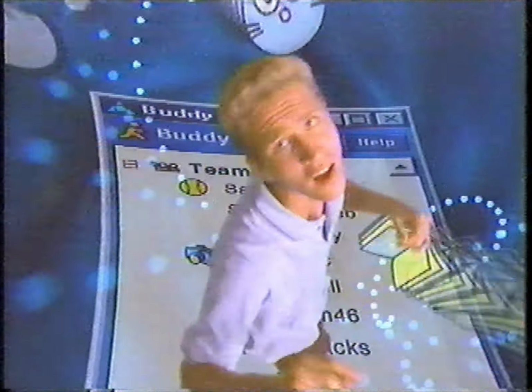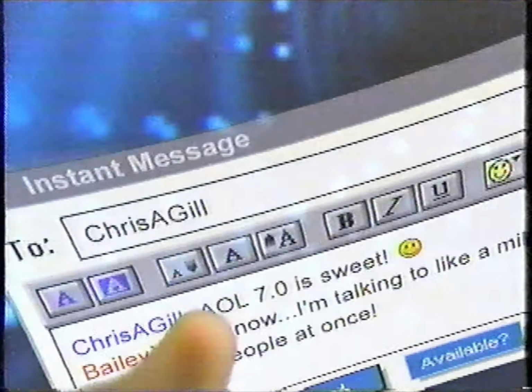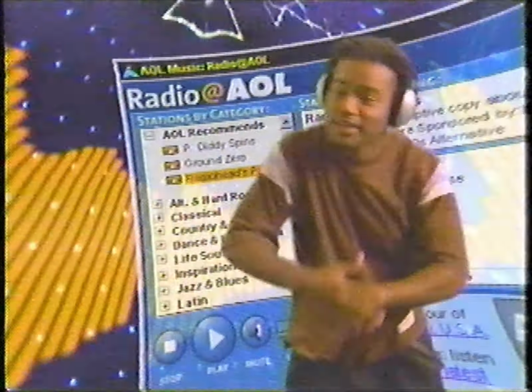New AOL. Version 7.0. You've got me. New radio at AOL.